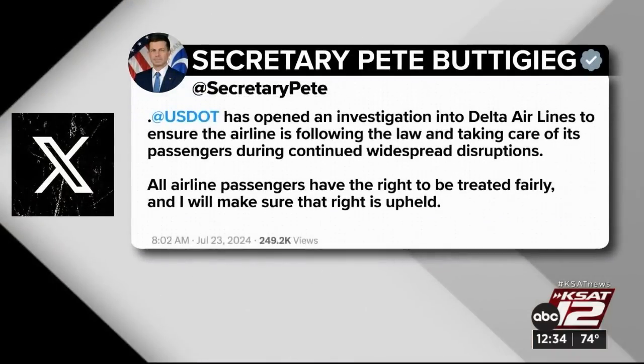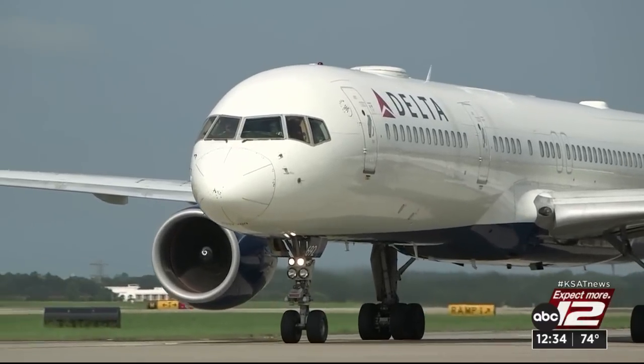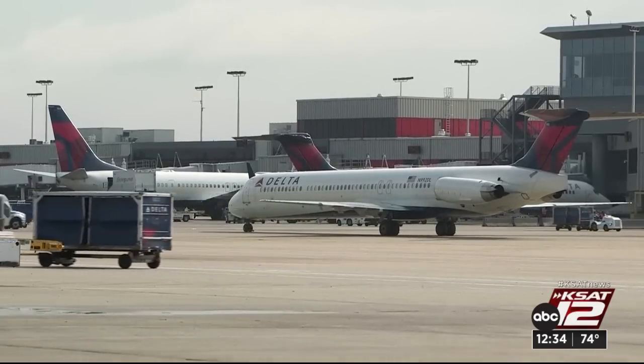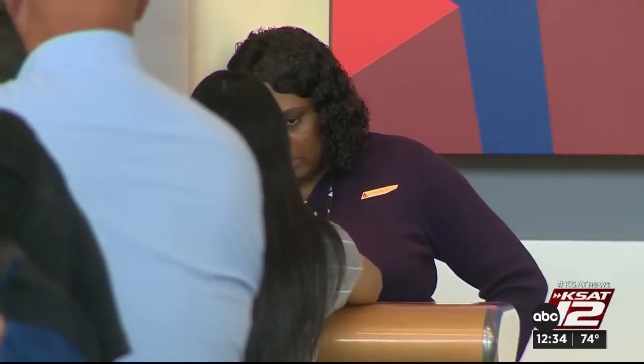Today, Transportation Secretary Pete Buttigieg announced the investigation into Delta Airlines, writing, to ensure the airline is following the law and taking care of its passengers during continued widespread disruptions. Delta responded to the investigation, saying in part, Delta teams are working tirelessly to care for and make it right for customers impacted by delays and cancellations as we work to restore the reliable, on-time service they have come to expect from Delta.